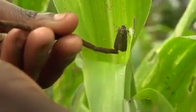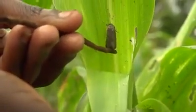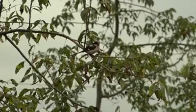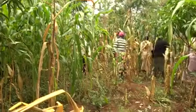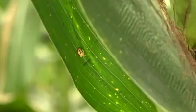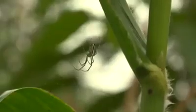The adult of the fall armyworm is a moth, which is active mainly at night. Birds, bats, and spiders feed on many different insects, including moths. At farmer field schools, members are trained to recognize the many beneficial insects in their fields.